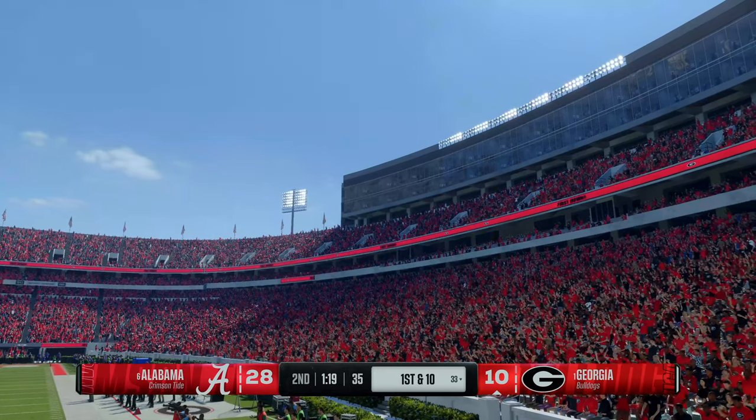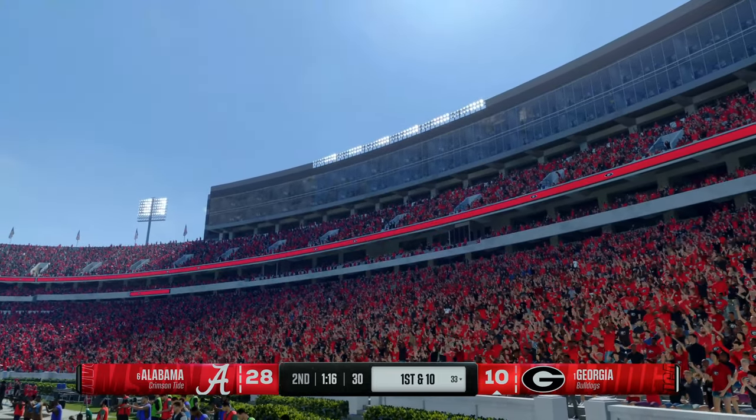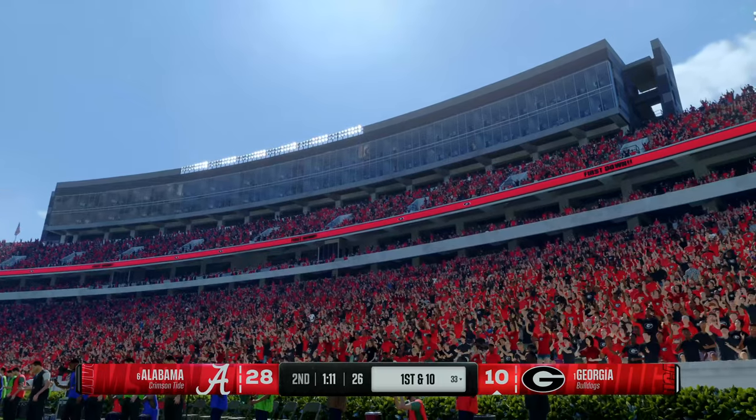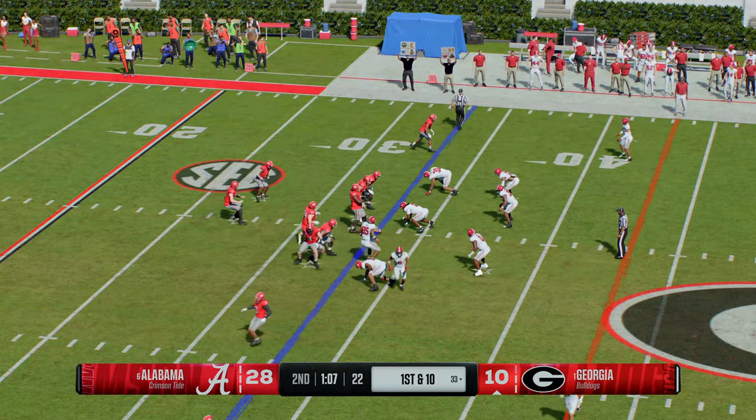Well, it's got to start somewhere, and there's a nice first down to keep this drive alive and hope to be able to create a little bit of momentum here near the end of the first half, trying to cut into this lead and get some points on the board. The Dogs hustle to the line to run the hurry up.